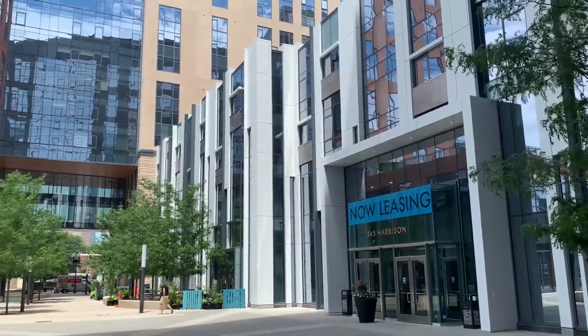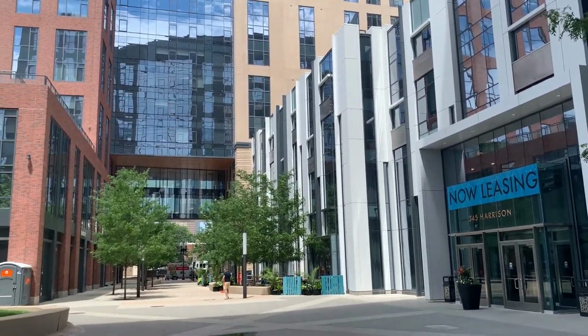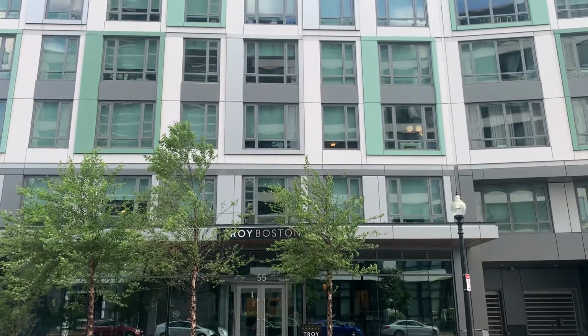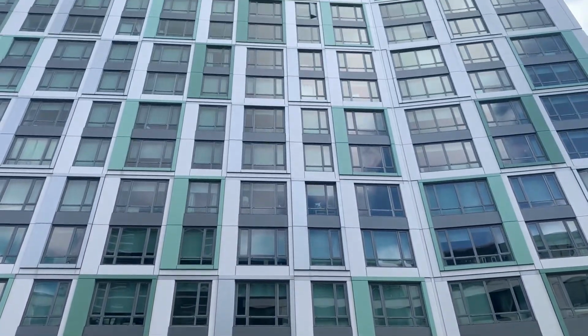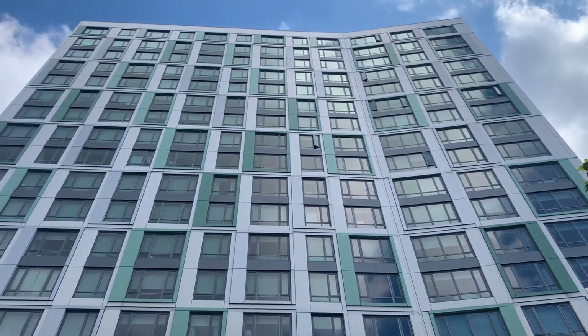And you also have plenty of apartment options, including the 345 Harrison apartments. You also got the Troy Boston apartments there. So in short, there is a ton of development going on in that neighborhood between condos, apartments, and more commercial space. I expect that there's a few other projects ongoing there right now. So definitely keep your radar on that neighborhood because it is expanding and changing rapidly.